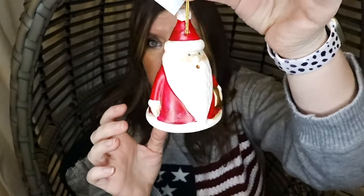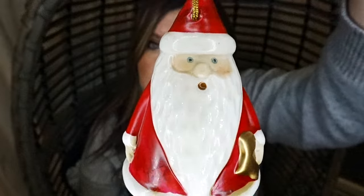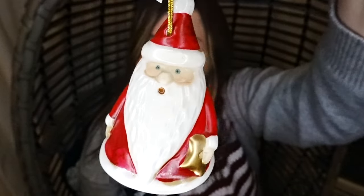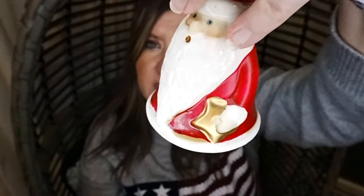So he's a hanging Father Christmas bell. He's got his little feet there that poke out the ringer of the bell. And I thought he was really nice. It reminded me of something that we had when we were children. We had a similar Father Christmas bell to this, or a Father Christmas bell that went on the tree.